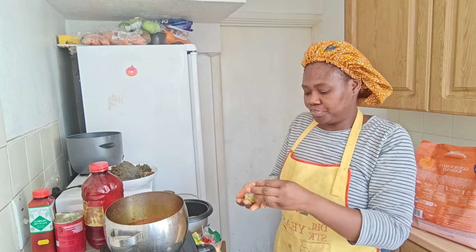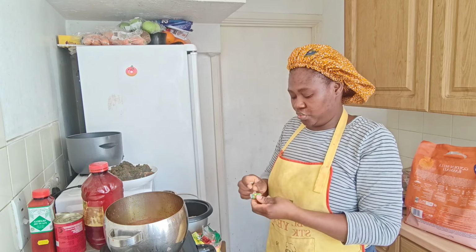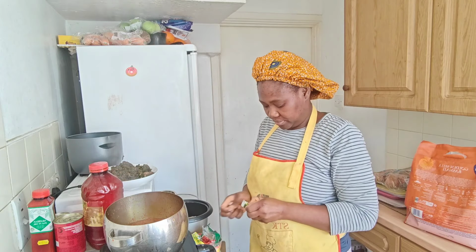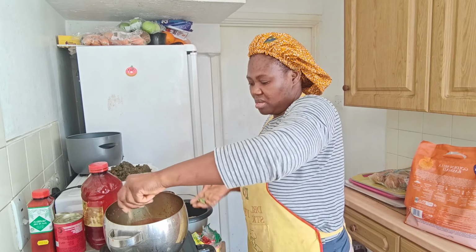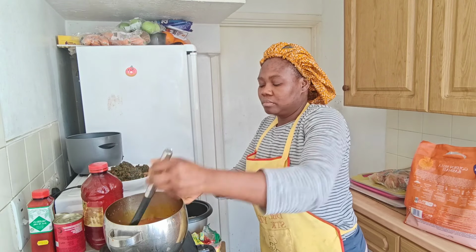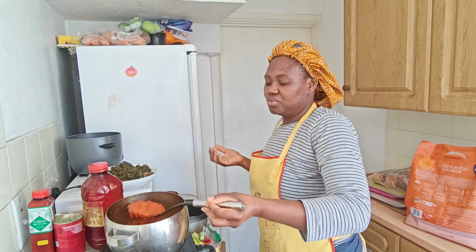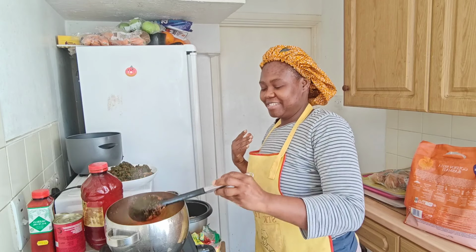So I'm going to add two. I don't know whether it's two I should put, or let me just put one first, because it's only the pepper I blended. And this pepper can be sweet sometimes, you know. Not even sometimes, all the time. They are very sweet. So I don't want it to be too sweet, because we are already sweet. I don't want to add too much sweet stuff.